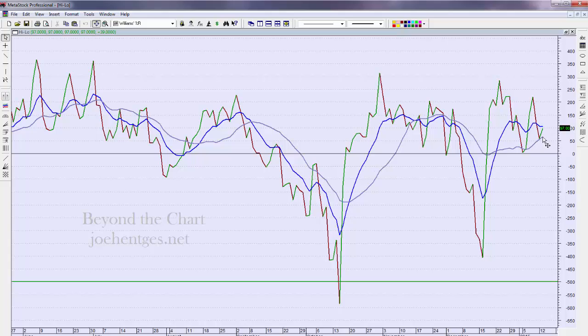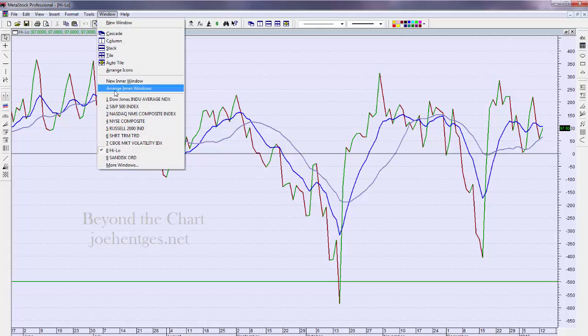High-low index: 52-week new highs exceeded 52-week new lows by 97 today. And the moving averages look like they're starting to converge a little bit. So we're watching this. Are we going to go sideways a little bit here? Or if we get a down move, any kind of solid negative below zero, we're going to start to pull that 10-day moving average to cross that 21, and that could be an indication of more selling to come.